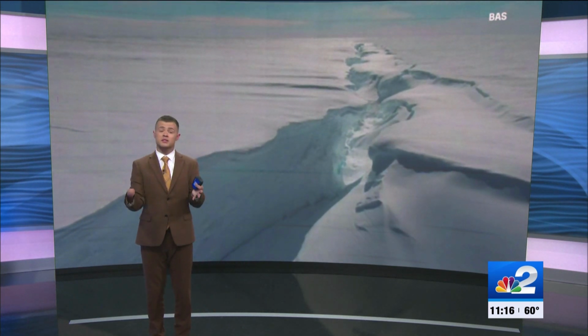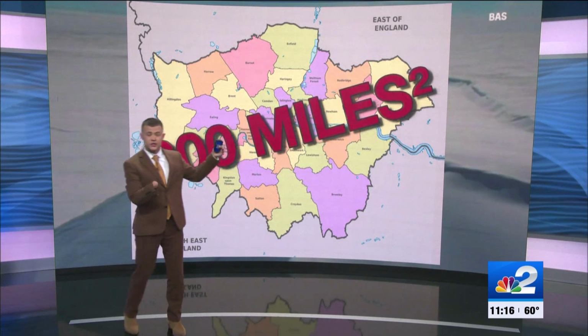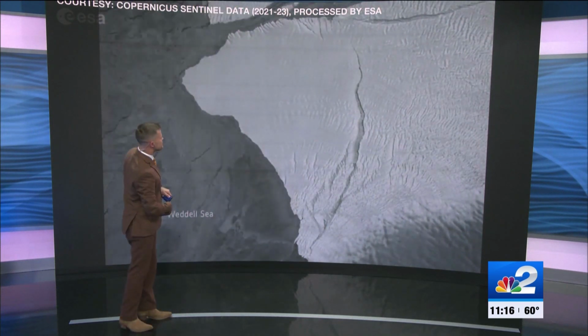Now, how big is this piece of ice that's drifting out to sea? Well, it's the size of Greater London. That is 600 square miles. And we can actually see the moment it happened because it was captured on satellite imagery, and this is processed by the European Space Agency.